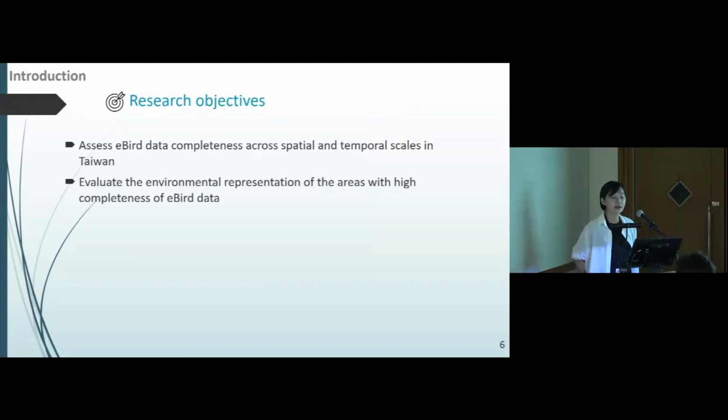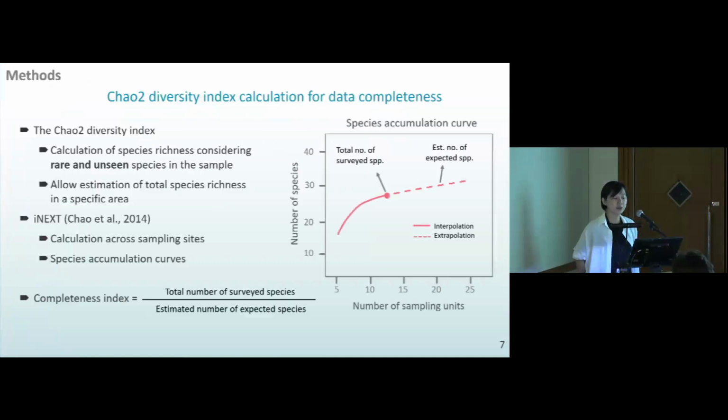So in this study, our research objectives include: first, assess bird data completeness across spatial and temporal scales in Taiwan. Second, evaluate the environmental representation of the areas with high completeness of bird data. We use the Chao2 diversity index to calculate data completeness, which considers rare and unseen species in the sample, and allows us to estimate the total species richness in a specific area.